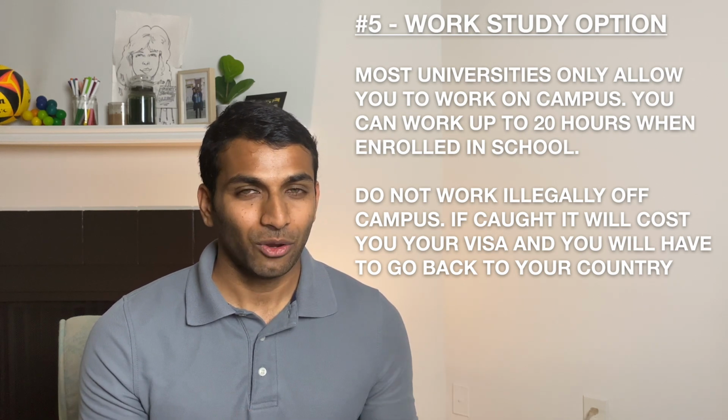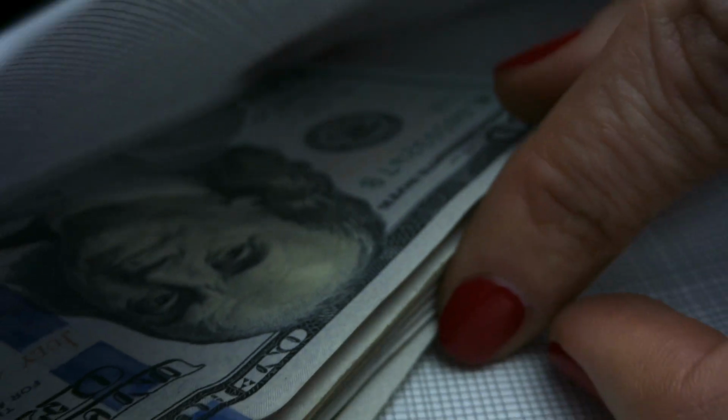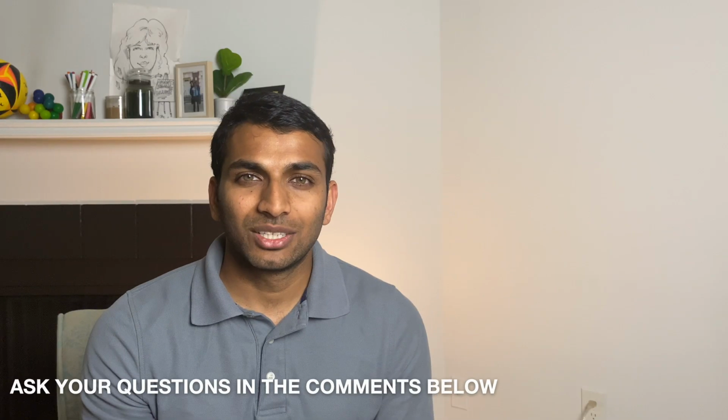The amount of money you are going to get from working off campus and illegally is nothing compared to the amount of money you'll make after you graduate. So do not jeopardize your future because you're getting $10 per hour somewhere else right now. Focus on your education and get that done, and you will have an opportunity to make money in the future. Hope you find this video to be helpful.